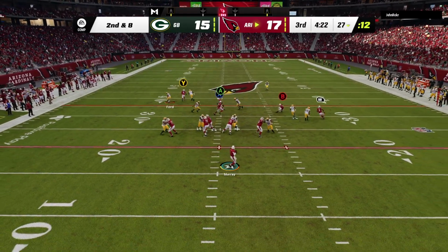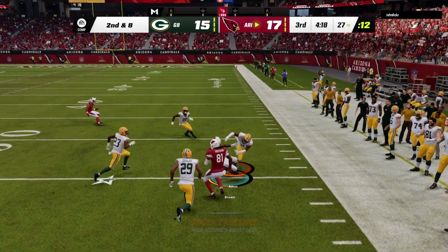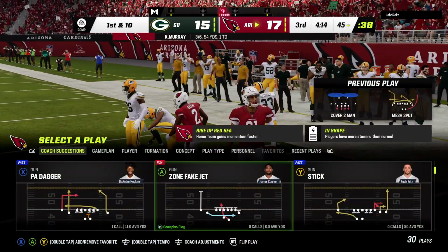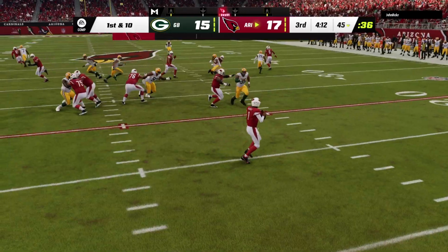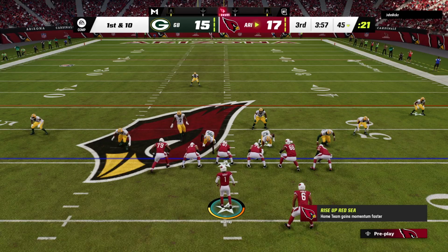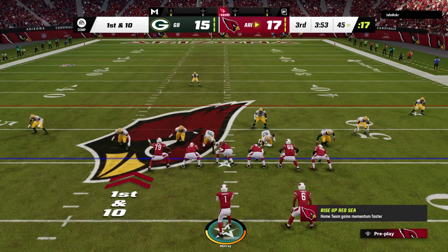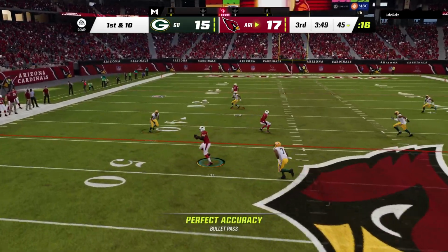From the 27, Murray. Flush to his right. Catch is made by Marquise Brown. And brought down, but not before reaching the 45-yard line. He was held without a catch in the first half, but he's got one here, and he also picks up a first down. Looked like the defense put pretty good pressure on him, but he's able to flush out to his right to try and evade people. On the run, had to get on his horse. Still accurately throws a nice pass for a first down.